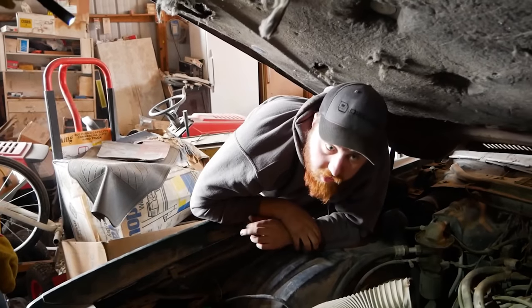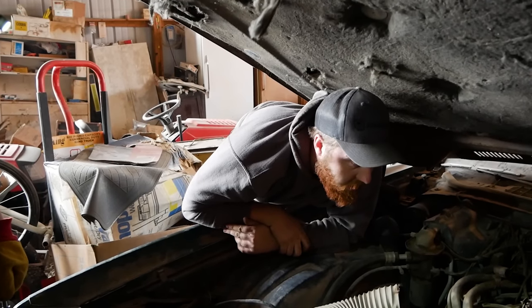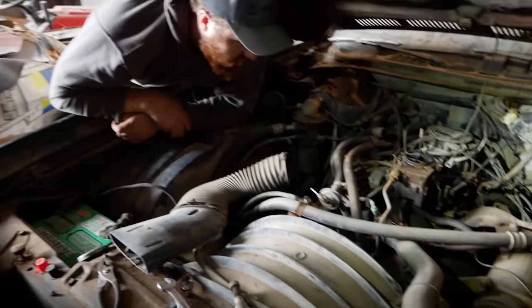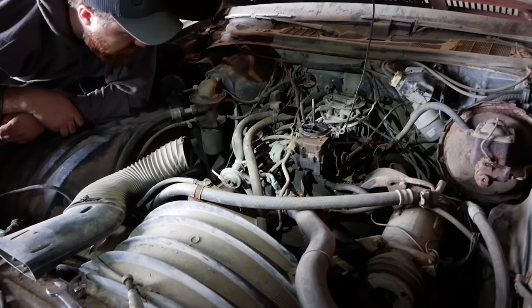Although nothing else got cleaned, the outsides of these cars all look great. The insides look great. Under the engine, like in here, just the greasiest 350 Chevy I've ever seen.